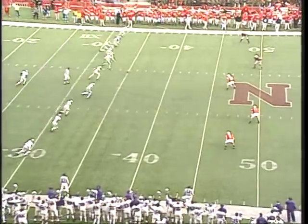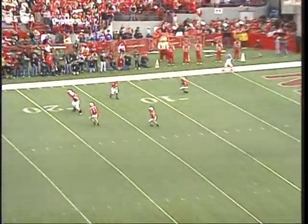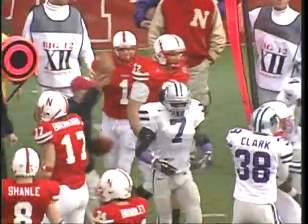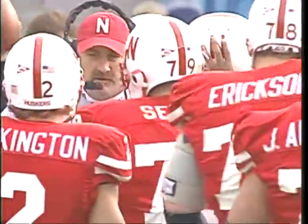Here is the approach and the kick by Joe Ream, and we're underway. A high end-over-end kick to the far side at the 7. Davis, 10, 15, 20, and is shoved out of bounds at the 23-yard line. The Wildcat stop after a gain of 15 comes from James McGill.